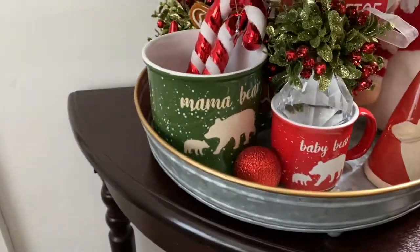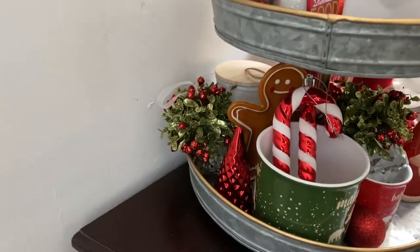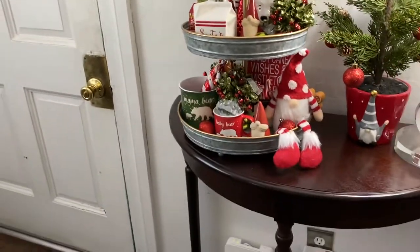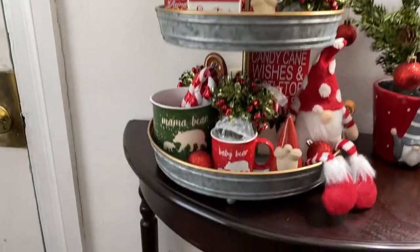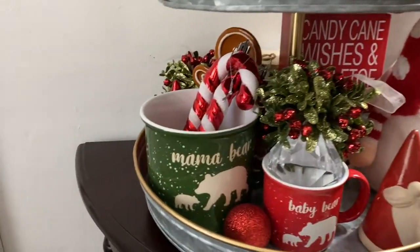And then we have the little candy canes in the cup. We have another little gingerbread back there. And even though you can't see it, I'm like so pay attention to detail. So I thought that to make it look really full, I had to add all that, even though you can't see it. But I love it. Super cute. Like, we'll just take a closer look.